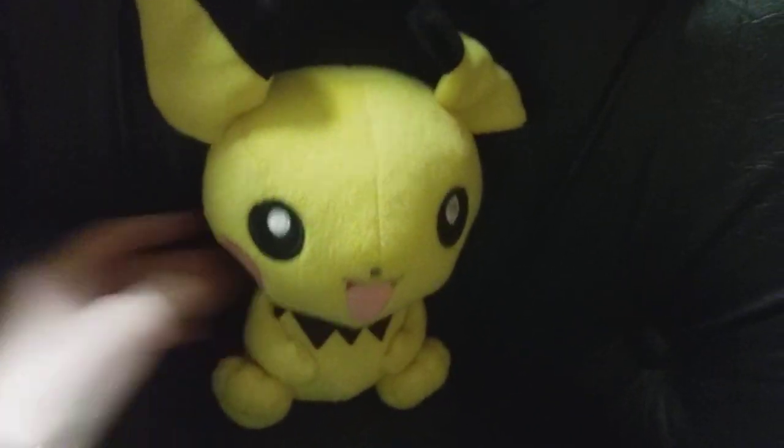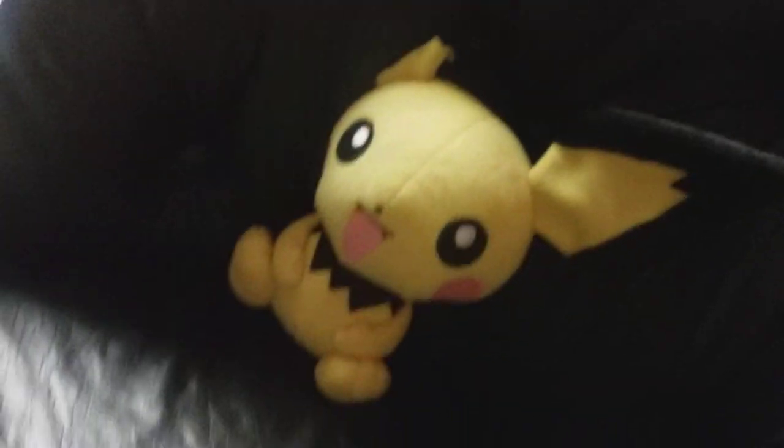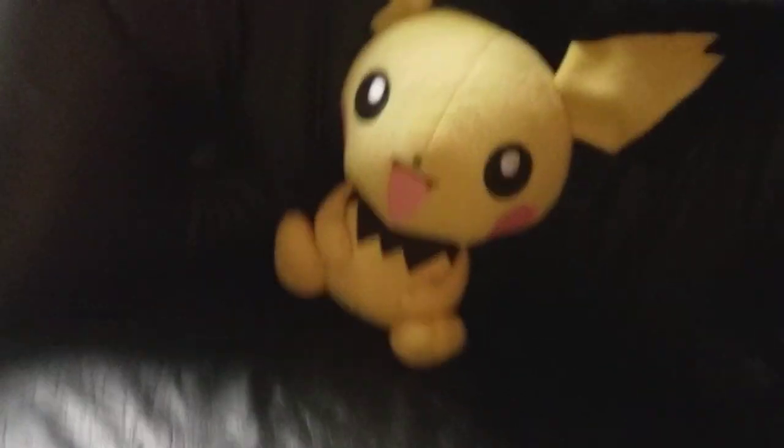Now you have the newest Pichu that I got at GameStop. He is amazing. He was $15. Ooh, amazing. It's Pichu. He has amazing ears. He's bigger than the Tomy and fat Pikachu. He's Pichu. Because as you guys know, Pichu is my favorite Pokemon.